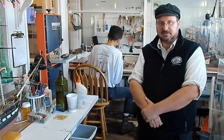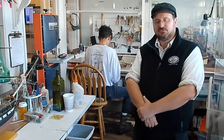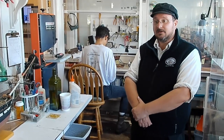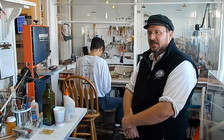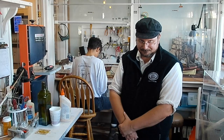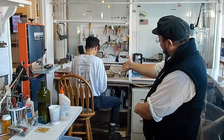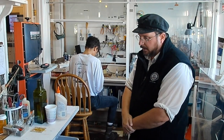That's how I came to be here in the Guild. I was working here at the museum. I had never built a ship model in my life, but I thought it was one of the coolest things ever. And I walked by, admired the work, and then I said the famous words, I could never do that. And then in that chair right now where Isaac is sitting was a former member of our Guild, Bob Duncan.